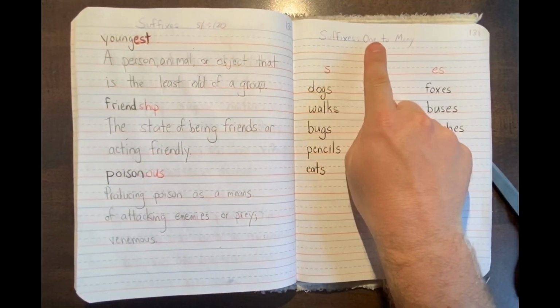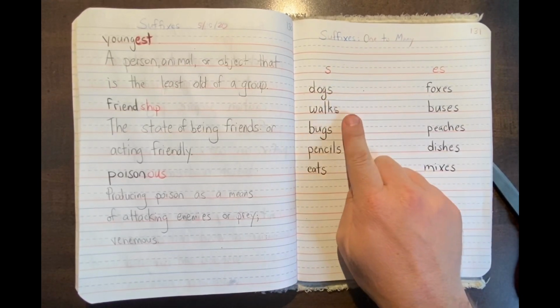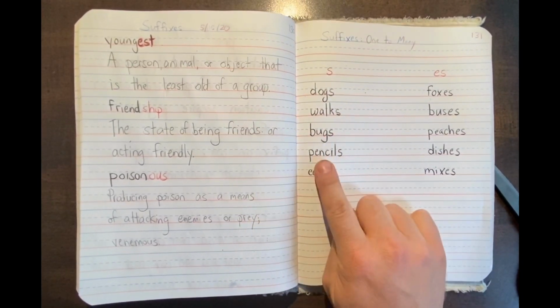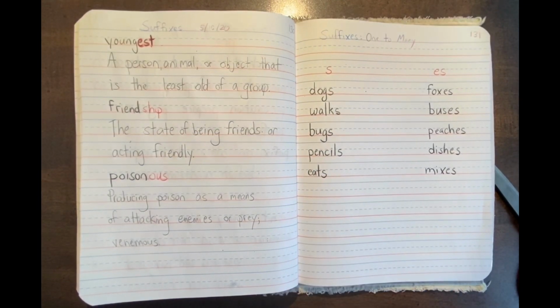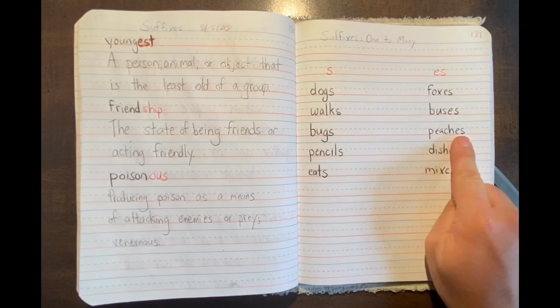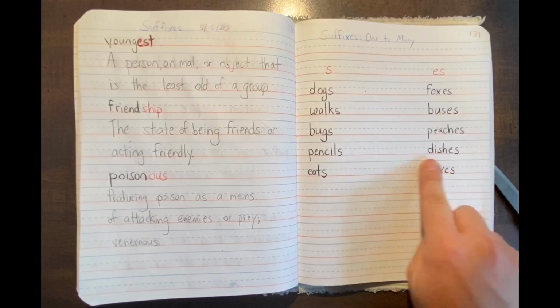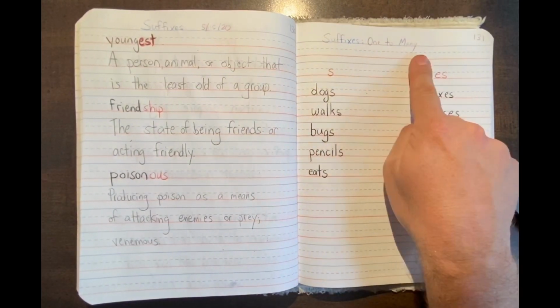For the follow-up work for suffixes, the one to many, we're going to ask you to make your two columns of S and ES, and then fill up the page with each column, adding in new words that match that suffix. In this case, you can see we added in pencils for our S column and mixes for our ES column. Continue on to the bottom of the page, friends. Enjoy the one to many and have fun with the entire work itself.